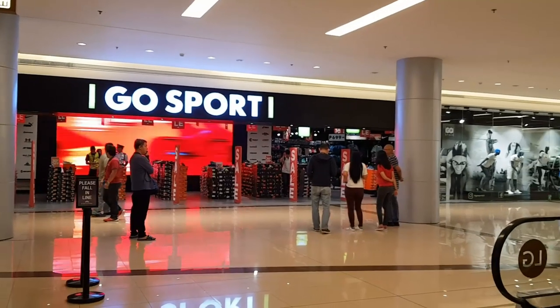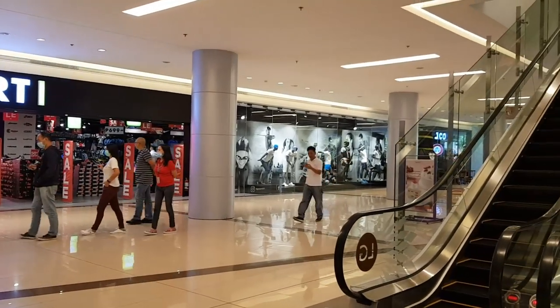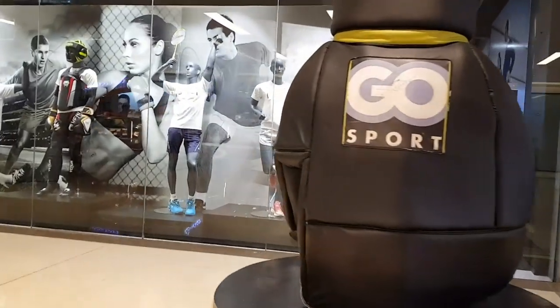Budget sneakers, guys. Budget sneakers, 70% off, 60%, 50%, 40%. Mostly runners. This is at Go Sport. It's a sports retailer at Festival Mall. I was walking around the mall and I saw these huge 70% off posters, and I wouldn't miss an opportunity to check out what they had, right?